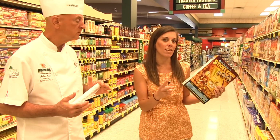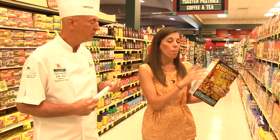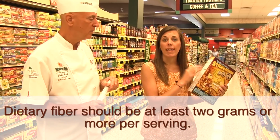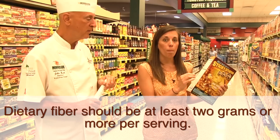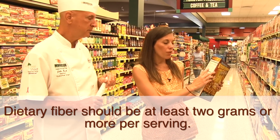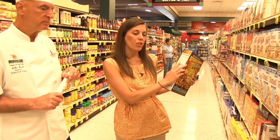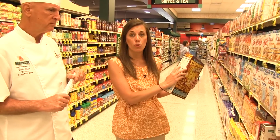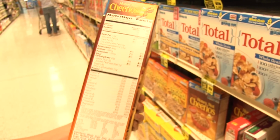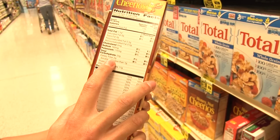The second thing that's an indication that it's a whole grain is the fiber content. But I don't want you to be fooled by the fiber. Dietary fiber should be at least 2 grams or more per serving. So you look right here on the package at total carbohydrate. Fiber is a type of carbohydrate. And right underneath total carbohydrate, you'll find dietary fiber. It should be 2 or more grams. Now we know that this product is a whole grain. It says whole grain oats, and it has fiber, 2 or more grams.